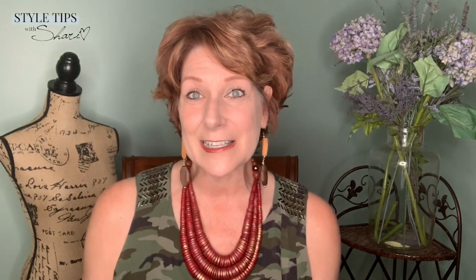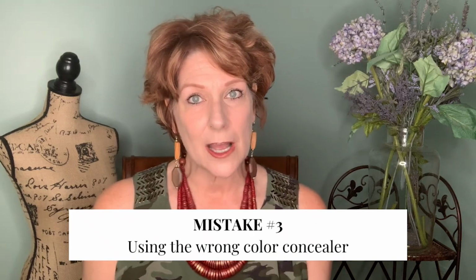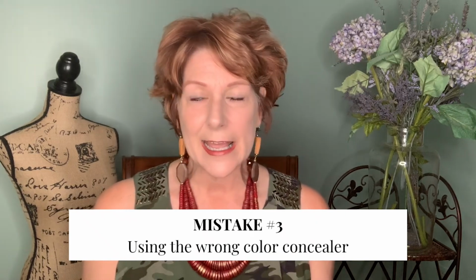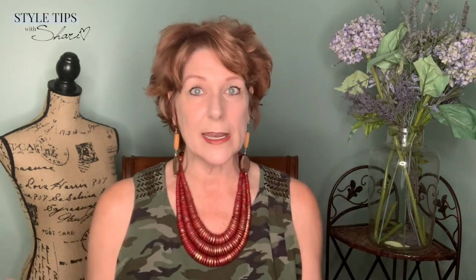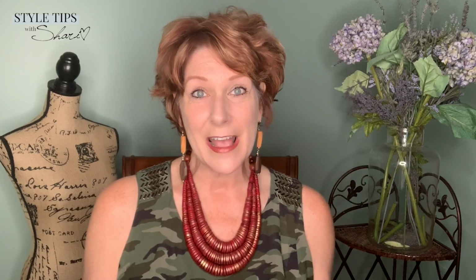So the mistake, number 3, is using concealer that is not the same color as your skin tone. And I think we've all been taught to do that, right? Use a shade lighter than your skin tone, when in actuality, as we age and get older and more mature, a lighter concealer actually stands out more. The color of concealer that works best is one that's almost the exact color of my skin.